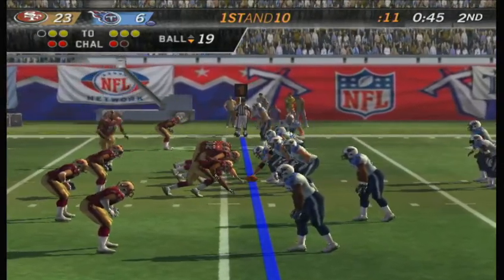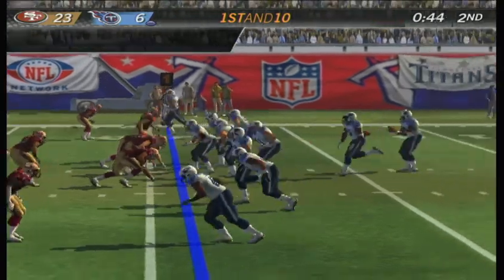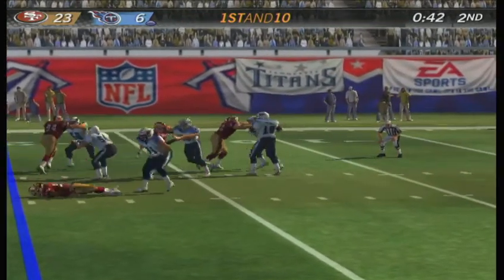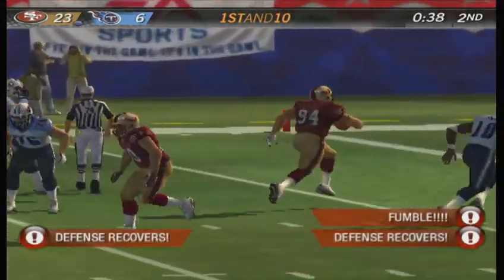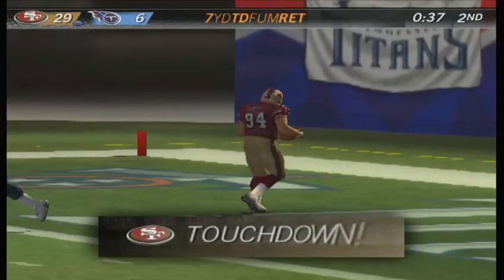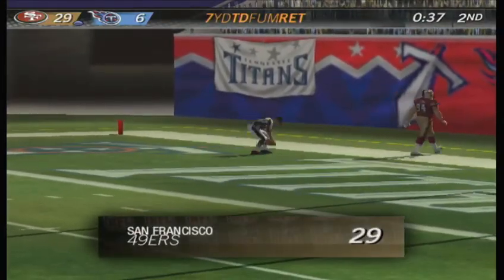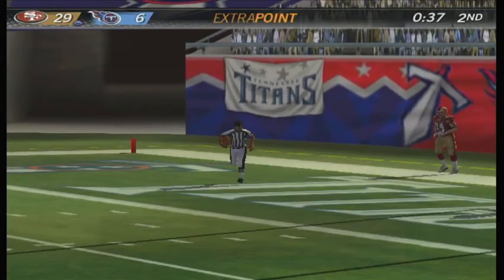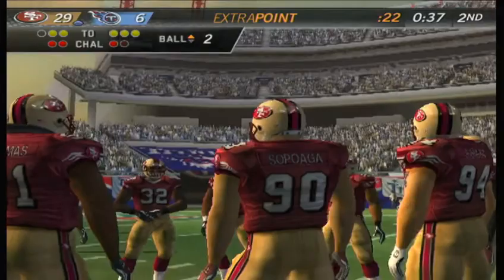The 49ers come out in a dime package. Pumps once. Closing in. He won't get away. It's a fumble. The 49ers scoop it up. The defense has it for the touchdown. Perfect place at the right time on that play. A fumble recovery and a touchdown.